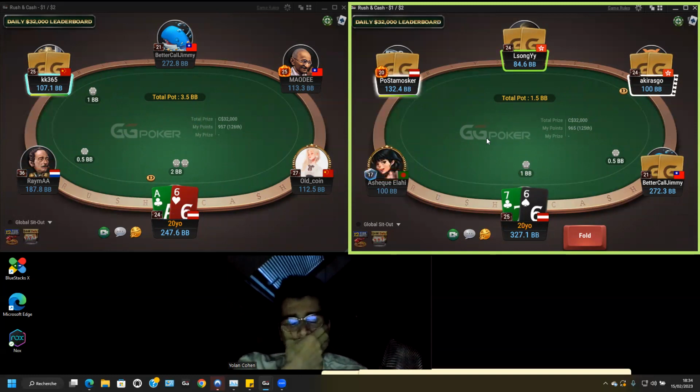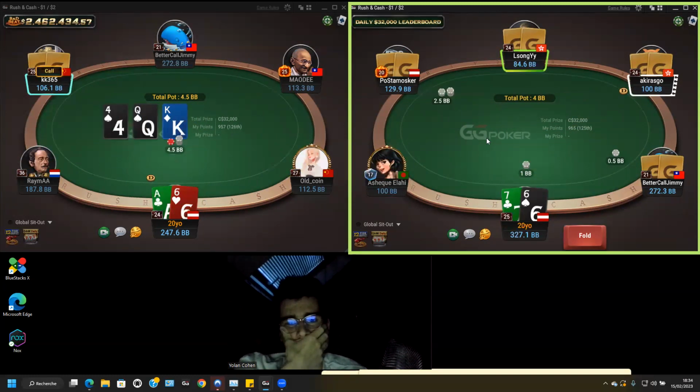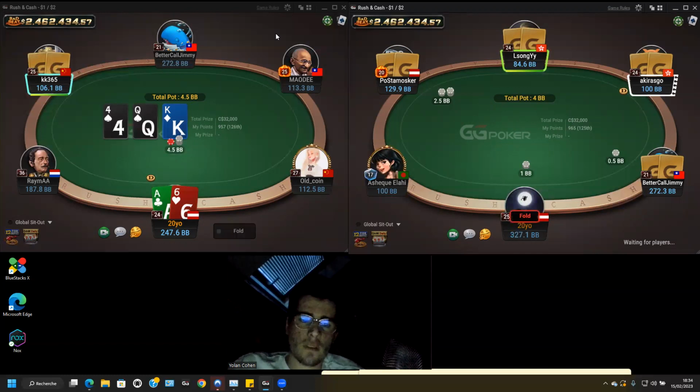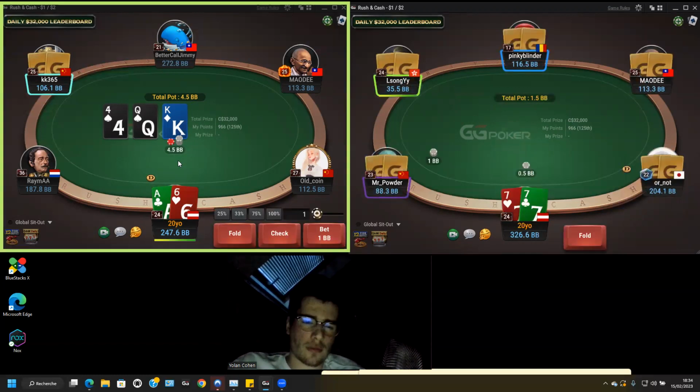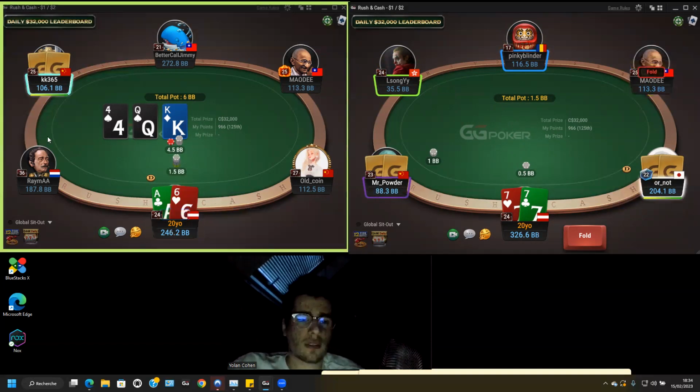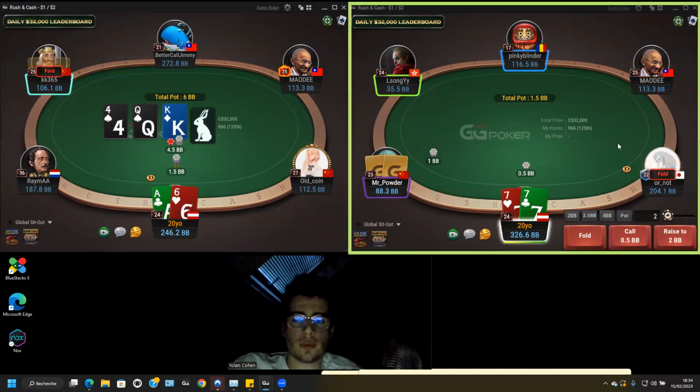Six off open. This flop here should be a check open. I don't think they call me enough when I bet big, and I think bet small is actually better than the check against the 200 NL pools. I'm going to bet small.